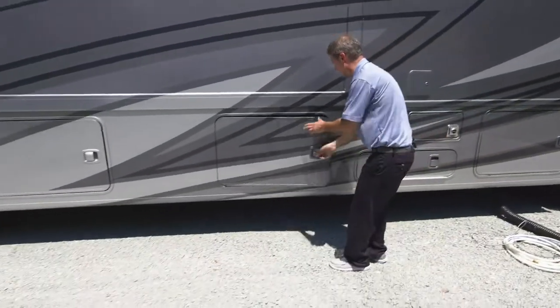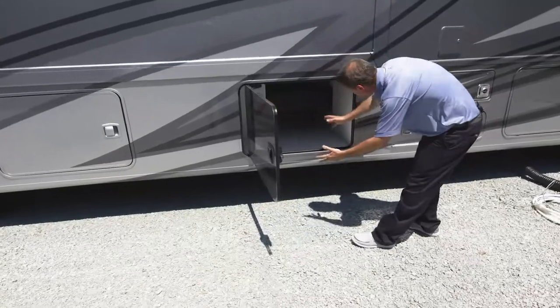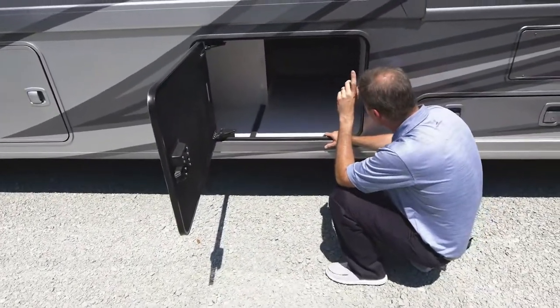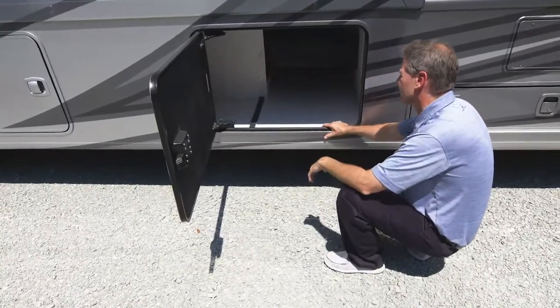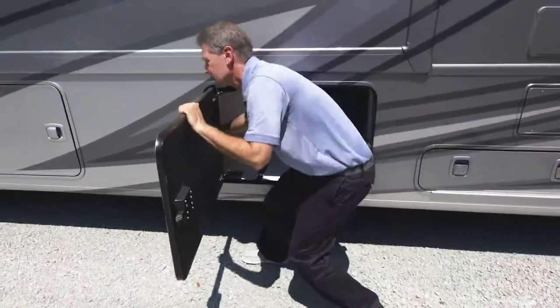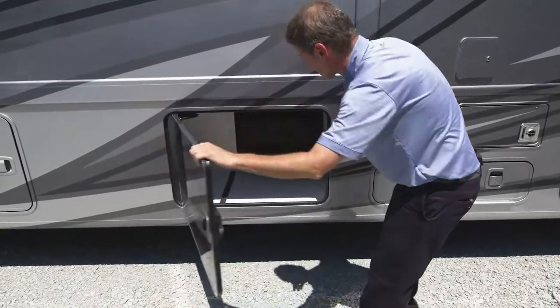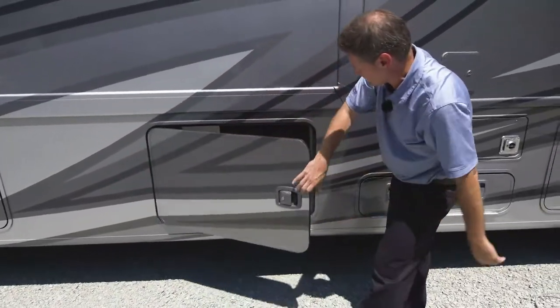As we move down to this bay, huge. I mean, you can fit all kinds of stuff in here. A cooler, you can fit, it's your bay. Whatever you want to fit in it. The 50 amp cord stores right up here. There's a hook for it right up here. Again, you can store it wherever you want, but there is a nice hook for it there.